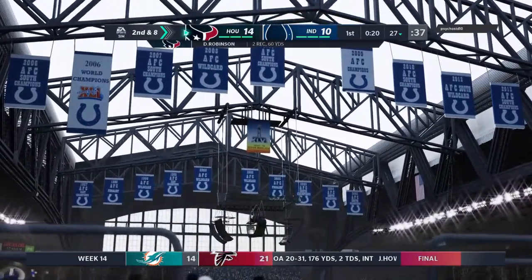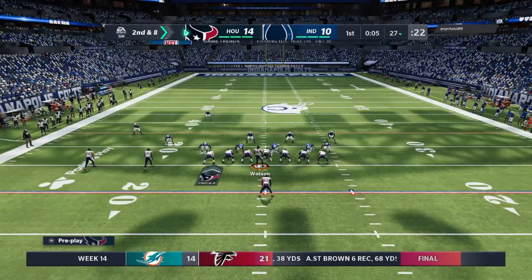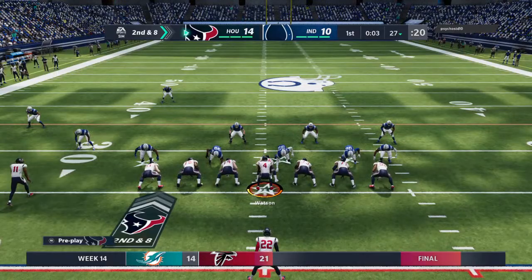That catch good for only a couple. Out of bounds at the 27-yard line. 2 yards on the pickup. It's 2nd and 8.